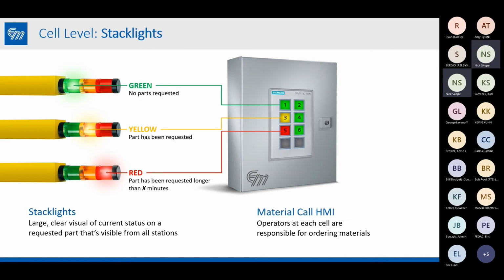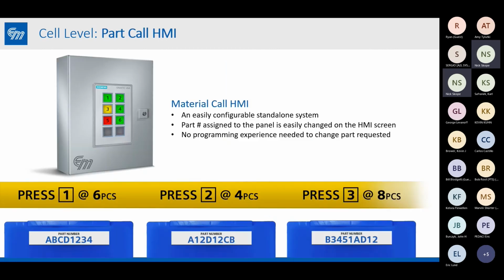We came up with a very simple system using the Siemens KP8. Basically, it's an 8 push button HMI on Ethernet that can take this data and push it up to the Andon system and drive some stack lights. It's very simple. Green is okay, yellow means I've requested something, and red means it's gone beyond the time requested and I need some help. I'm going to starve the machine, I'm going to starve the process. We need someone to do something quickly.